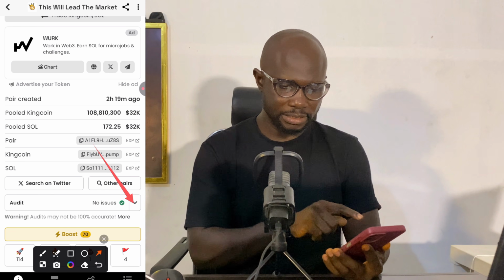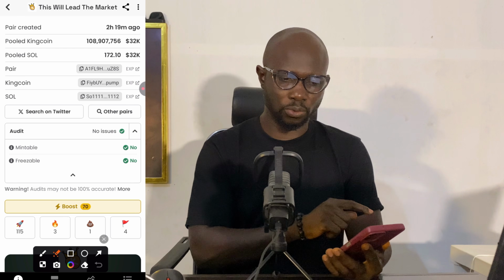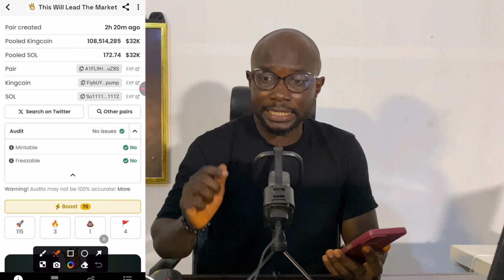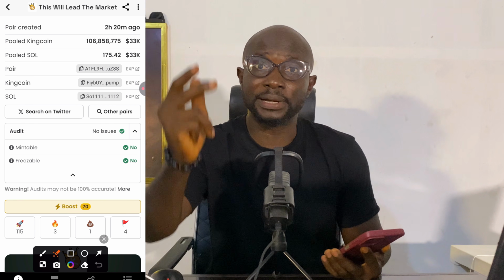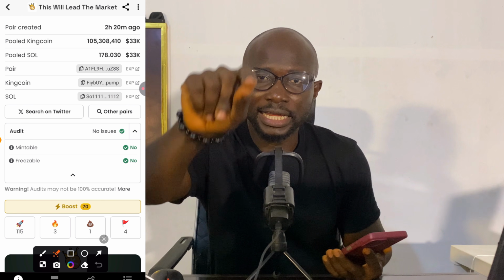You can click on this drop down menu. Good. When you click on it, you can see mintable: no. Freezable: no. I hope you guys are following. Making money trading meme coins is not just by luck, it's by doing research and understanding how to do it, right. Mintable means the developer can print unlimited tokens, and freezable means developers can freeze your wallet holdings.